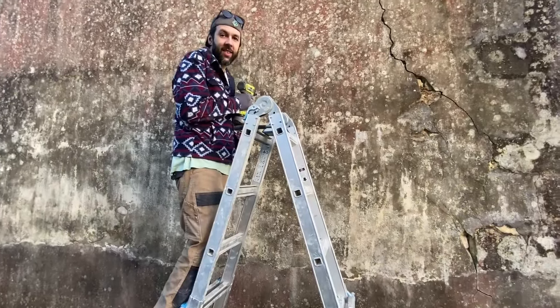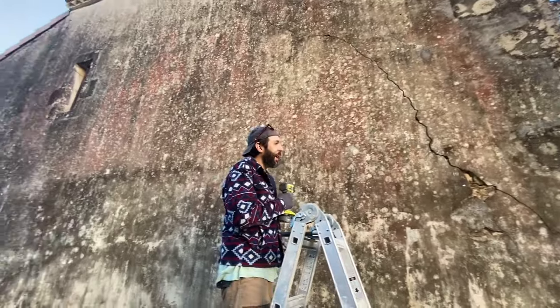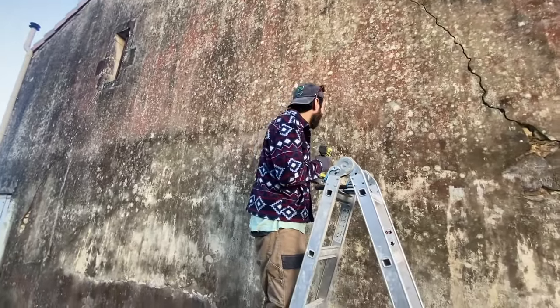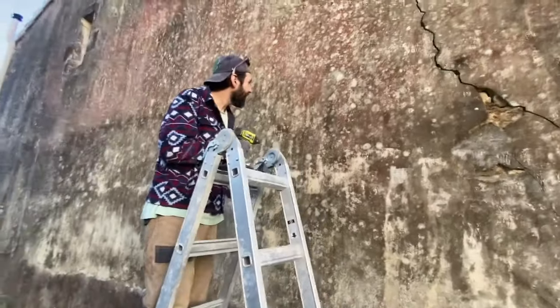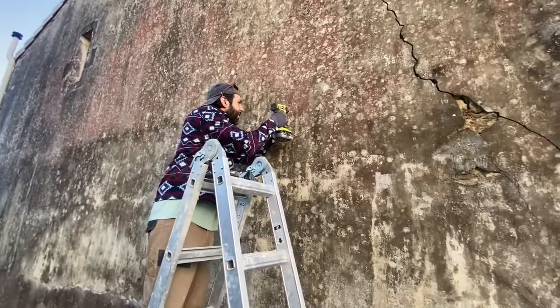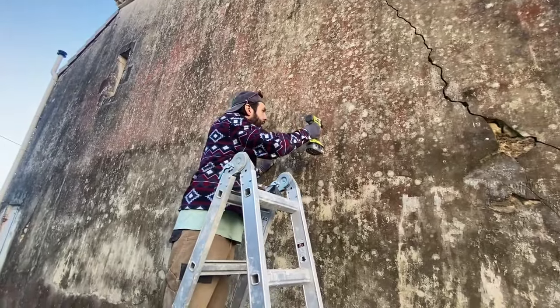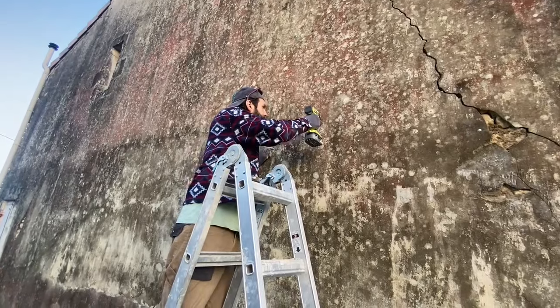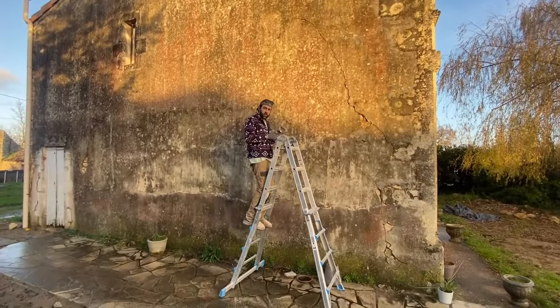What is this red paint on the wall? Bad style choices? No, I don't think it's that. I think it's damaged cement. Think so? Yeah, it looks like damaged cement. Some kind of fungi. Oh la la, Nate, I really cannot wait to fix this wall.